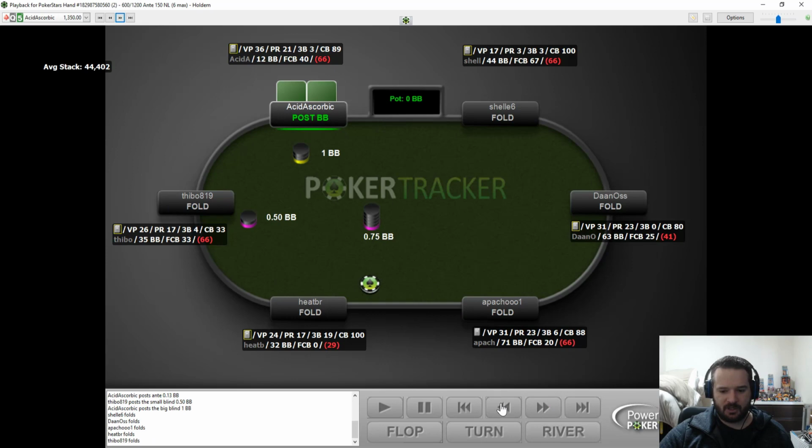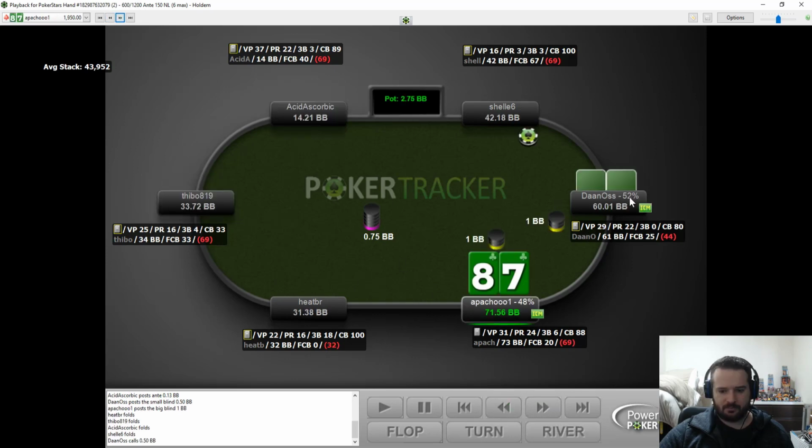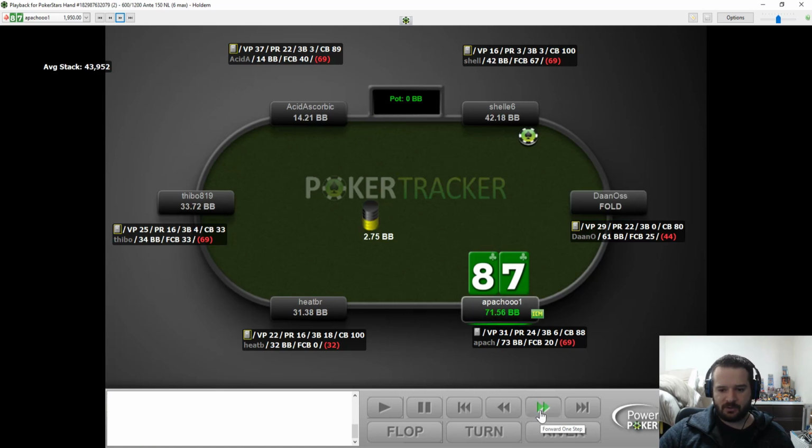Yeah, on the button, I don't think we need to go for the 3x sizing. I'm a little more happy to just check this one back, not open ourselves up to a limp raise, and we get to see a flop in position and use our positional advantage to build a pot postflop if we want, or keep the pot small if we want. We do end up raising, and he folds.